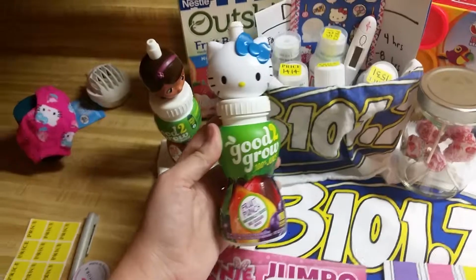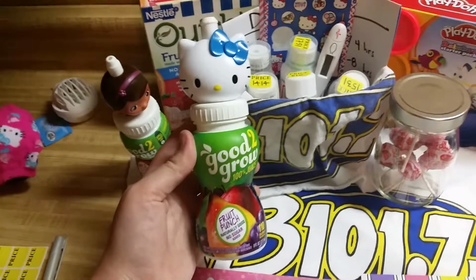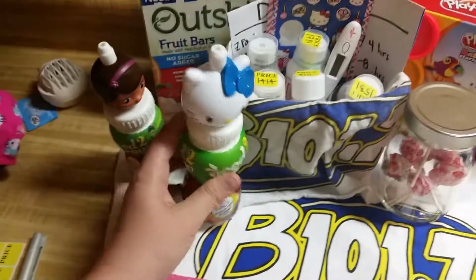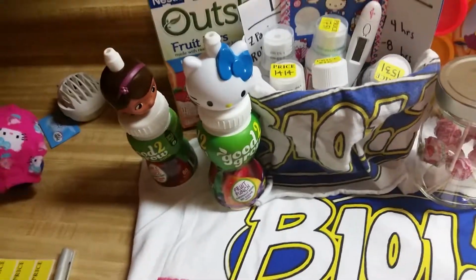You can reuse them for juice, but I like to reuse them for Pedialyte because my kid absolutely refuses to drink Pedialyte. So I can put them in these and tell her, oh, it's Hello Kitty juice, or oh, it's Doc McStuffins juice, and guess what? It works. So no problems there.